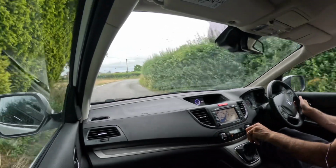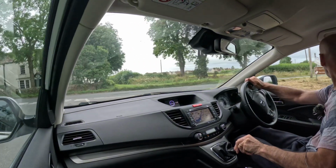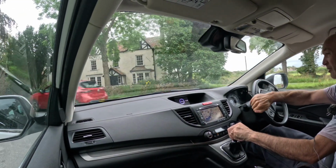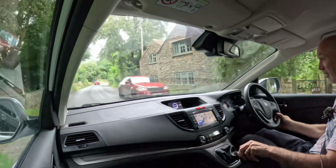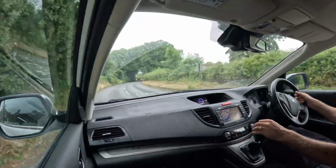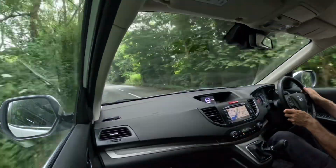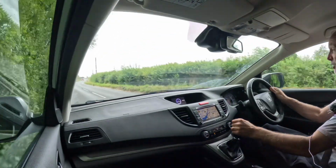Then coming on to the steering and chassis, Honda were way ahead of the game with the CR-V. It's only now that other manufacturers have finally decided to make their cars feel, SUVs feel more car-like to drive, but Honda were doing it right from the outset. And the steering and the chassis is all part of it, because these are actually, first and foremost, just family cars.